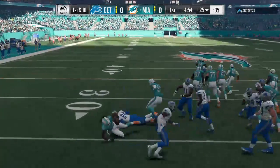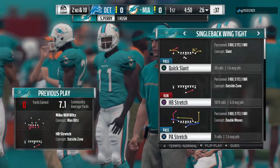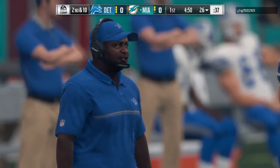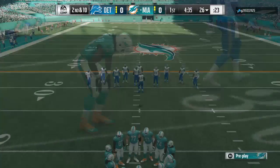Here's a run for the former Louisville Cardinal, Sonoris Perry. Looking for a cutback lane, but nothing there as he's met at the line of scrimmage. And a defensive end, getting off the ball quickly, swarming to the football, making a tackle. That's what we saw right there. Yeah, that's what their job is.